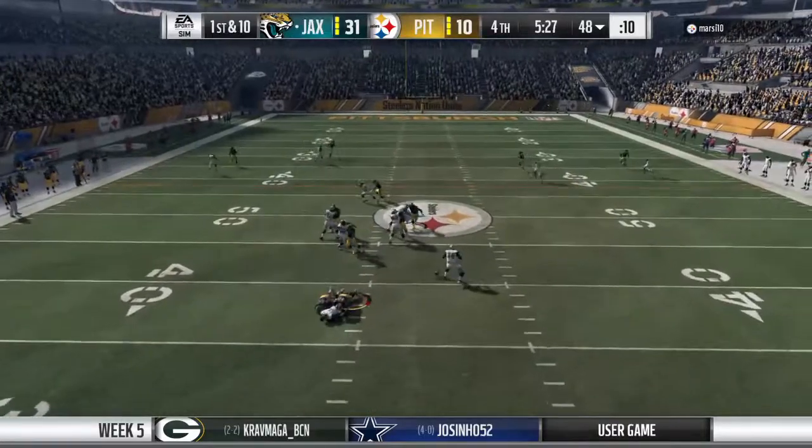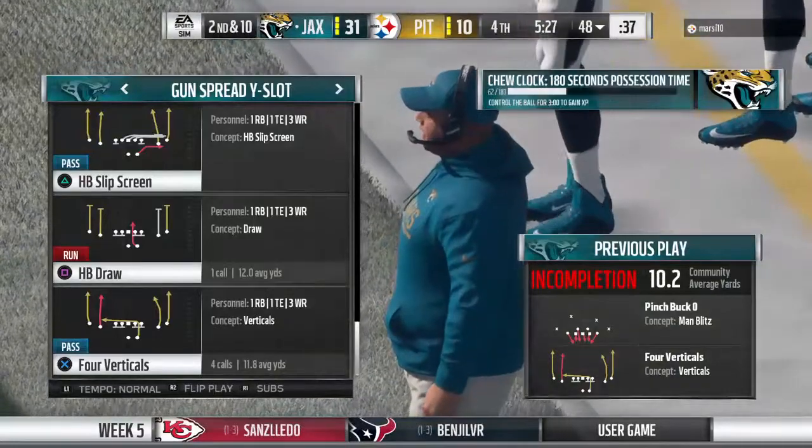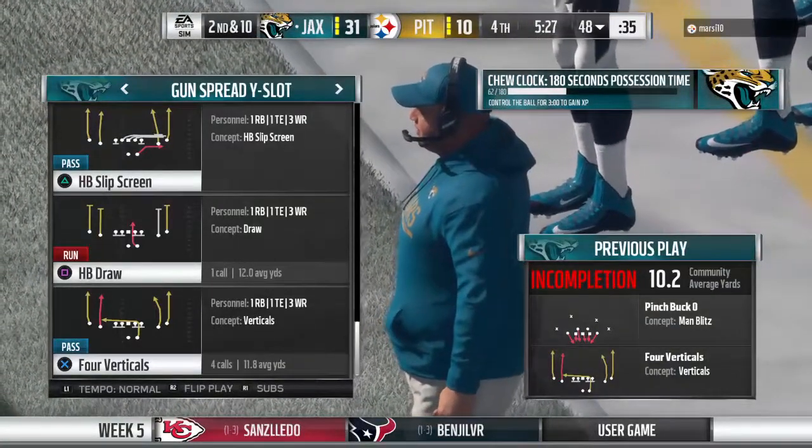Bortles now on first down. And he takes a shot on the release as this will be incomplete. I think he had to unload that one before he wanted to. He was right up in his grill.